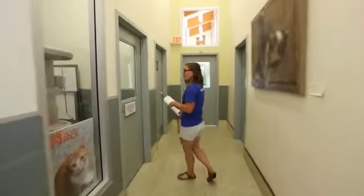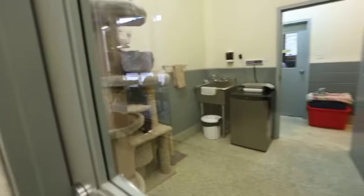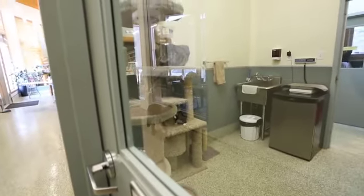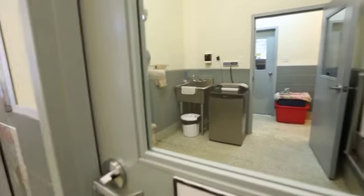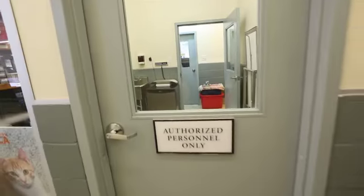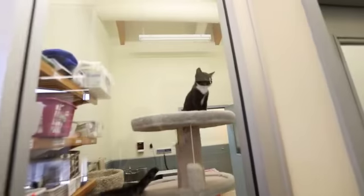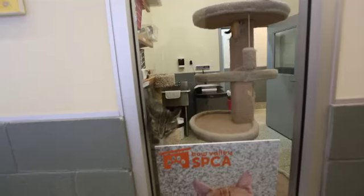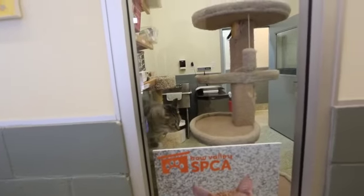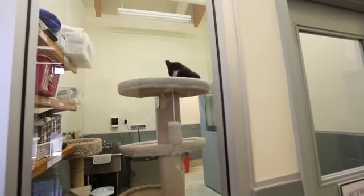Back here we have our isolation rooms. Right now you can see a room full of kittens. So this is where we keep any mom and kittens, specifically newborns or very young that are still nursing. These guys are weaning off mom, so they come out and they play, gives mom some space from the usual tiny room. And this is where we'll put new animals who haven't been vetted or if we don't know their vetting history until we can get them to the vet, and then they can move out into our general population.